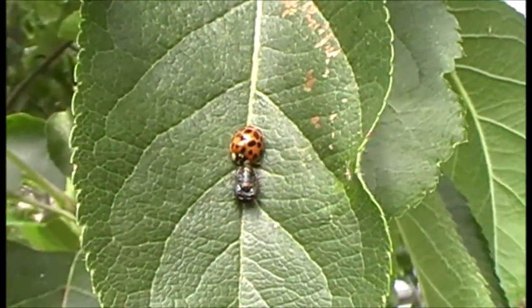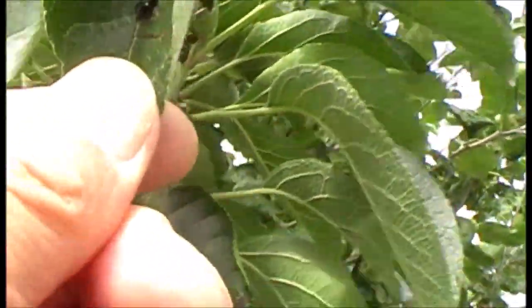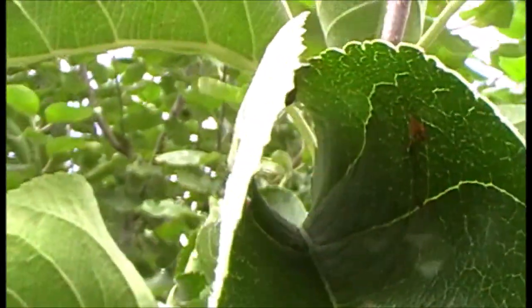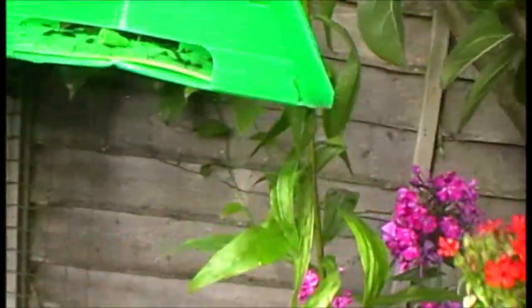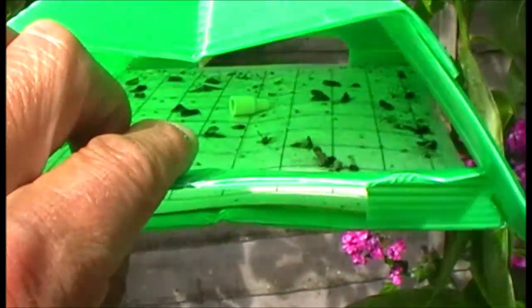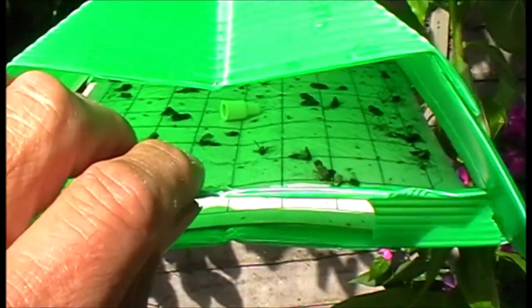A lot of ladybirds around this year. Can you see that in there? And there's one further up there, look. Well, there's a lot around. Anyway, I came to show you this codling moth trap. So what I'm going to do, I'm going to pause the camera and get this glue trap out and we'll have a look at how many it's caught. There's a lot though.